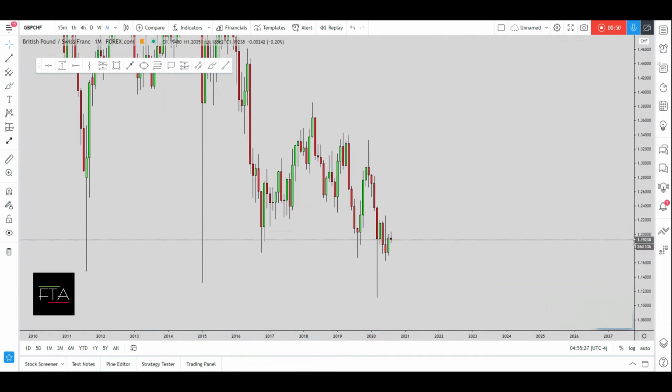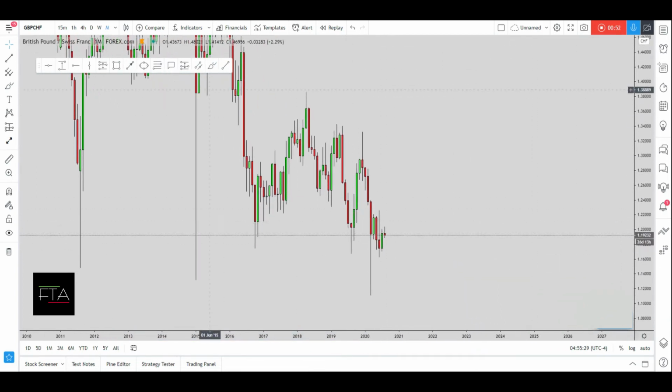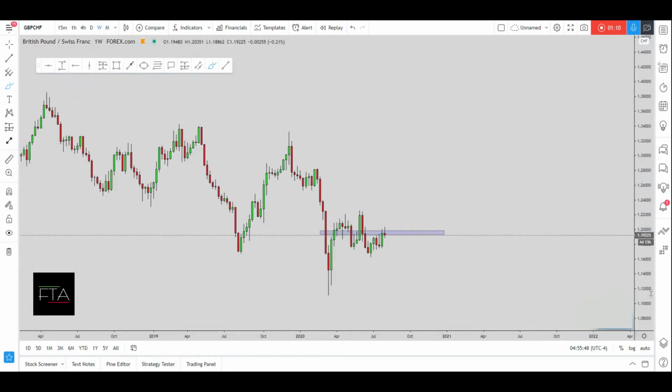At the moment, the market is still below monthly structure. In fact, we can see that the real structure of the market is actually here, which the market is currently retesting as resistance. So we can expect a rejection to the downside. It's very, very important that we keep in mind that on the monthly, we still haven't broken the resistance to the upside.